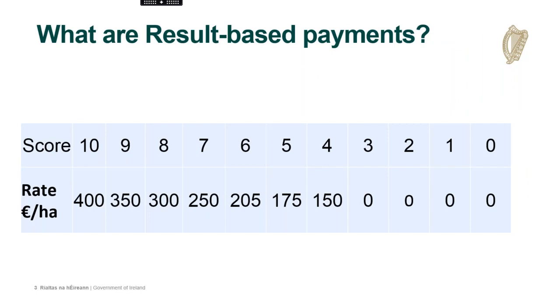So what are results-based payments? All land within the cooperation zone will be walked and scored or ranked by an advisor using a scale of 1 to 10. This will determine the payments available under the results-based element of the scheme. The maximum payment rate for this part of the scheme will be €7,000 per farm. The table here outlines payment rates for non-commonage land, and it can be seen that the higher the score, the higher the payment that will be achieved.